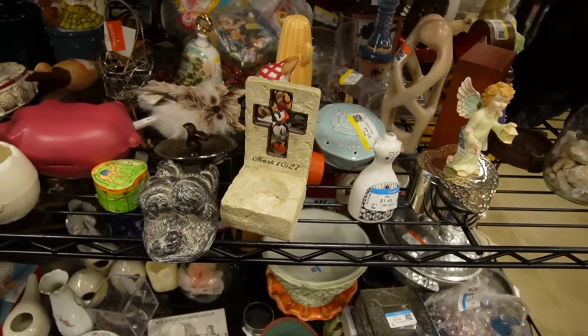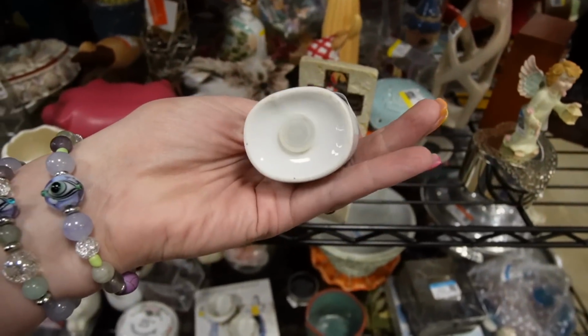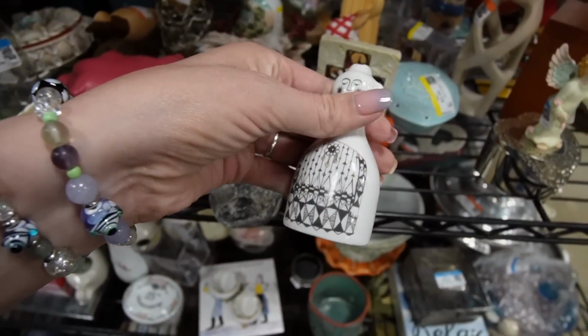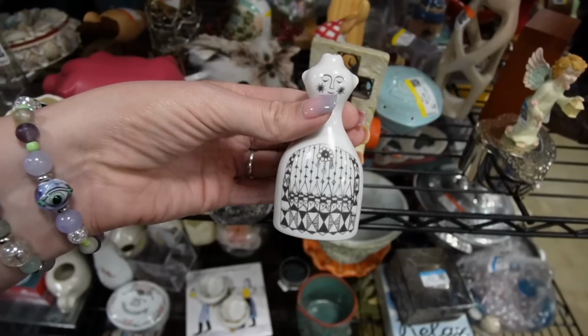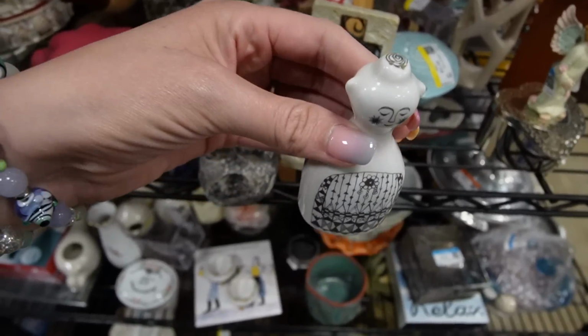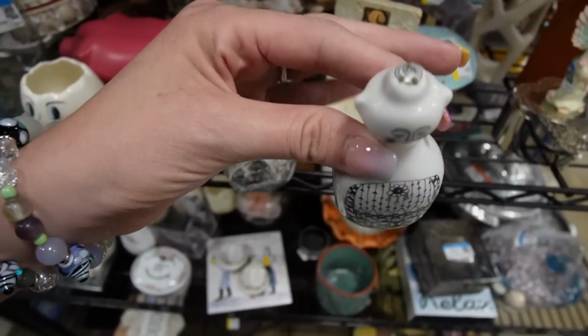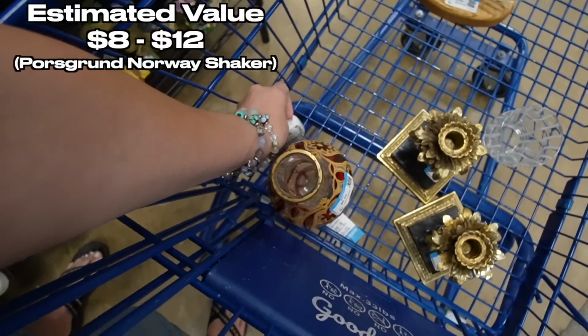I noticed a few things while I was waiting for that to load, and I pulled them forward. One of them was this. This shaker is so cool. That is going in the cart. I have no idea who makes it, but tell me this wouldn't make an amazing button bouquet. They have little buttons coming out of his head. I mean, it's a cool shaker, but stick some buttons in that head, please.